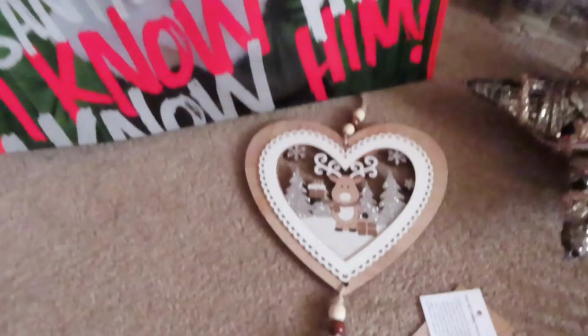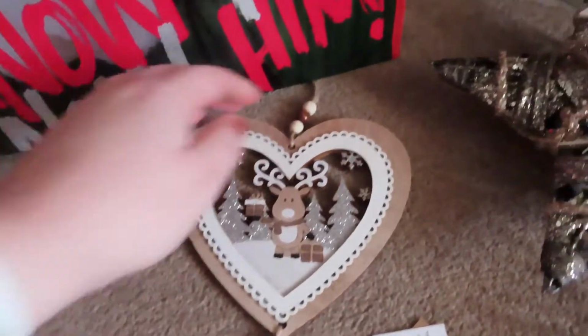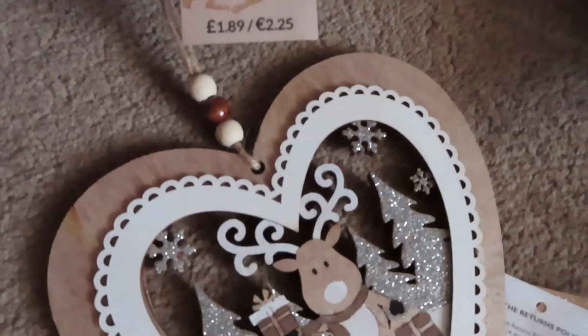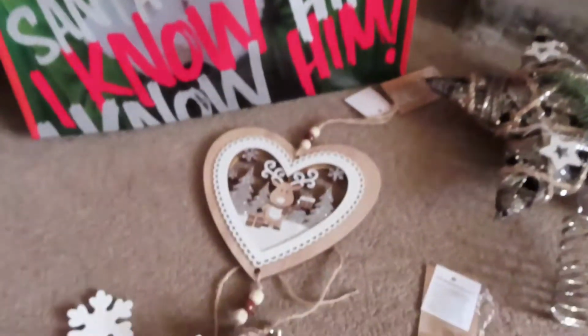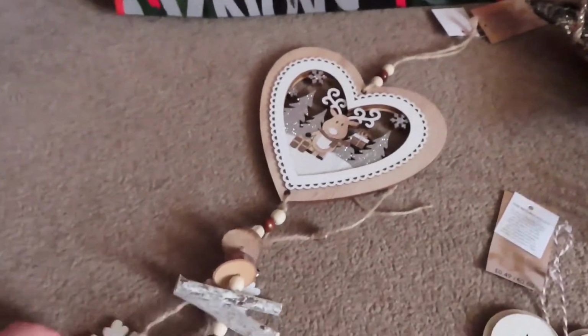Then we got this lovely hanging decoration with the pine cones and the snowflakes and the twigs. This I believe was £1.89. This is going to go outside where the front door is, next to the reef, because we have like a little porch, and it's just super cute. I love that design. I thought for £1.89, that is a really good price. There's so much detail going into this.